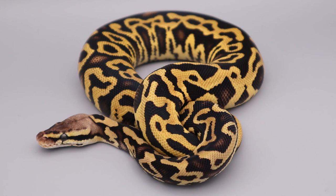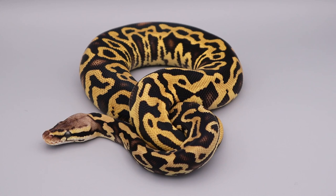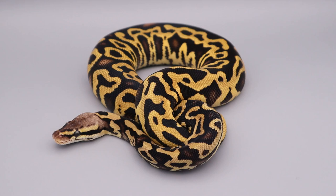And look at the way the pattern is all over the shop. I mean, that's what I like about Leopard. It creates such a wavy, crazy pattern in combos. Now imagine if we put spot nose into that, it just gets even crazier. And then the clown, oh, it's going to be wonderful. Can't wait to prove this girl out and see what she produces.